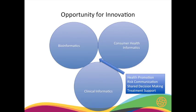So starting with the end, I think this is a really exciting time for everybody who's working in this field. There are these different areas of informatics. There's bioinformatics and what we're learning about the way in which our bodies work and the cells in our body. There's consumer health informatics and really dramatic changes in the ways that people are expecting to find and use information about their health. And there's the really rapid changes going on, somewhat forced, in clinical informatics with the adoption of electronic health record systems. And what's interesting is these three spheres of informatics are really starting to converge.